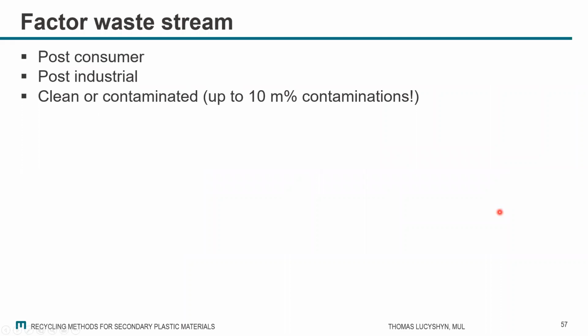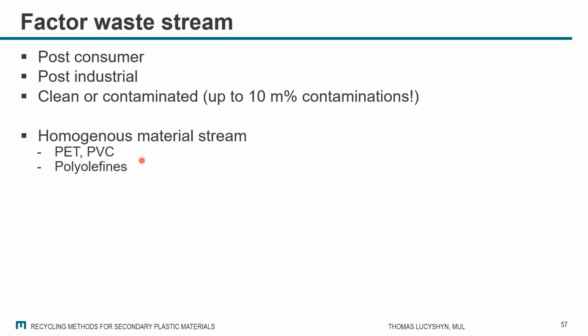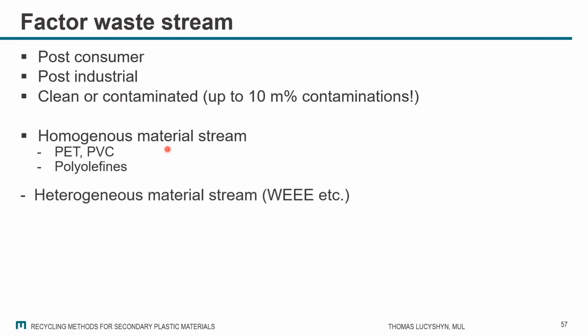The waste stream is of course a big factor. You heard that yesterday. We have post-consumer waste, we have post-industrial waste. It can be clean, I mean, clean is an optimistic word here, it's rather clean, or it can be heavily contaminated. We can have rather homogeneous material streams, which is possible in some way for polyolefins or also PET and PVC. There is a chance to get more or less homogeneous material streams. And of course, we can also have very heterogeneous material streams. As was mentioned already, here we can even distinguish between maybe separable.